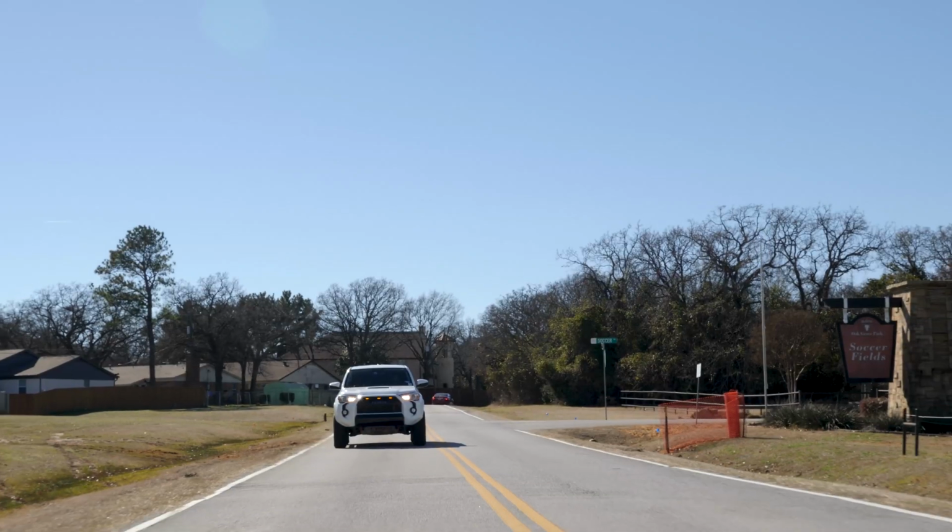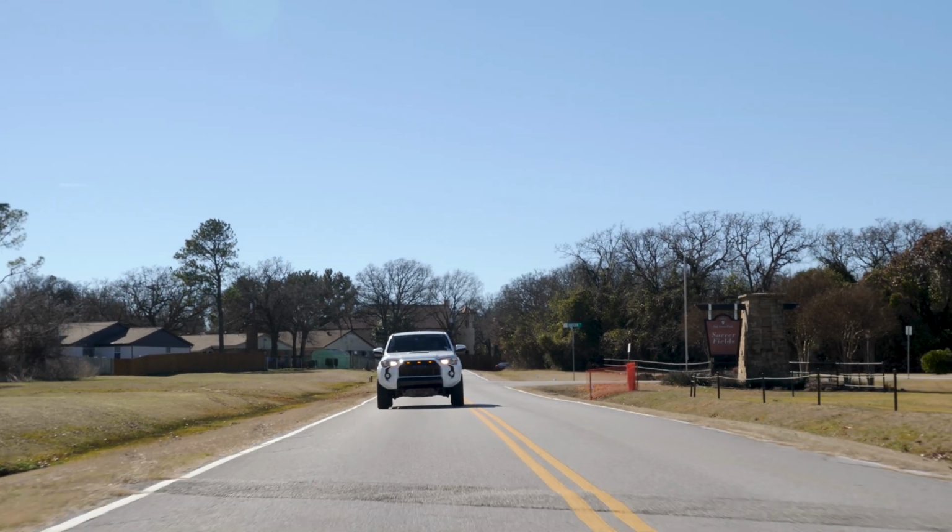Yes. If you're in the market for something that's going to last you like a decade, 10 years, this is a solid choice. This is a solid choice to last you for a long time and maybe have some fun off-roading and still keep your warranty and be reliable at the same time.